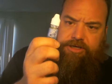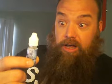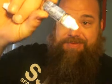Pink Starburst, good candy-wise. Frozen Tundra, this is beyond menthol. They must have used a lot of menthol crystals in here because it really comes out the nose, menthol. It's good, I guess, if you have a cold or a cough. But I've ripped through it. I mean, emptied them out.